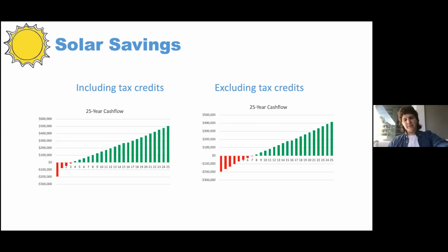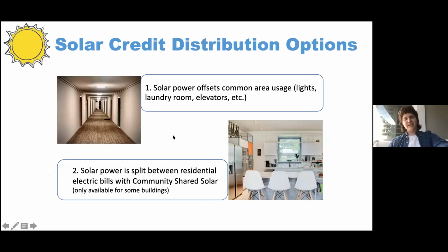And so moving into actually how these types of credits get divvied up, because I've been sort of alluding to it, let's get into how it would work with multifamily buildings. So, solar credit distribution options.